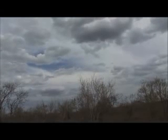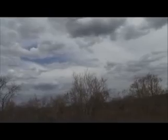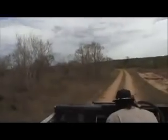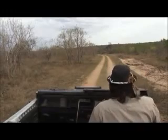You can see quite some heavy cloud in the sky now. All right. Let's carry on with our drive.